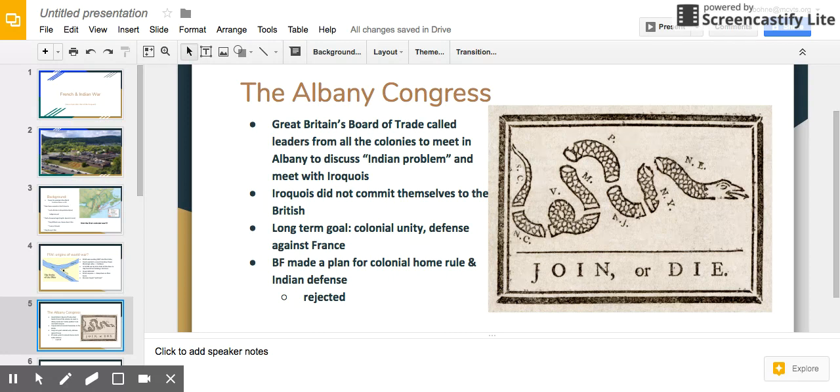Ben Franklin, we all know him, he made a plan for colonial home rule, which becomes important later when we think of our revolution, and it also helped deal with defense against Indian issues. This was adopted by all the delegates. However, individual colonies rejected it because they didn't think it gave them enough independence if they joined.